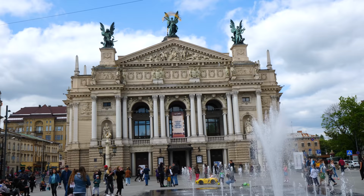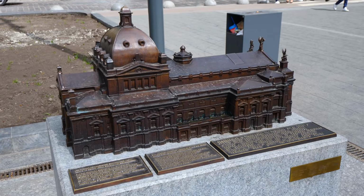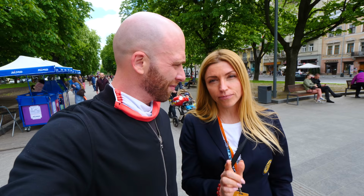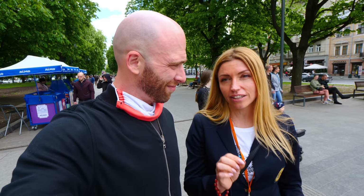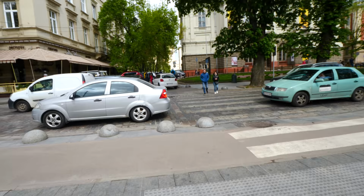The architect was Polish, his name is Zygmunt Gorgolewski. The opera was built in just three years, 1897 to 1900, and it was the first building in the city that used electrical lights. Wow. And before, this avenue had a river called Poltava. So when the opera was built, the river went underground and it became the city sewers.